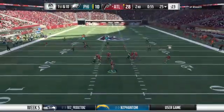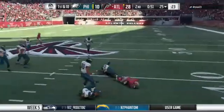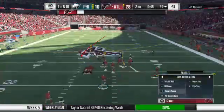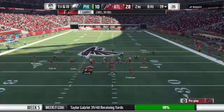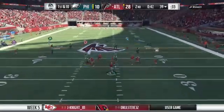They'll throw on first down with Ryan. He's got his man on the crossing route. And he gets this one just shy of the 40. They'll mark him down at the 39. It's a really nice pickup of 14 yards, and it moves the sticks.